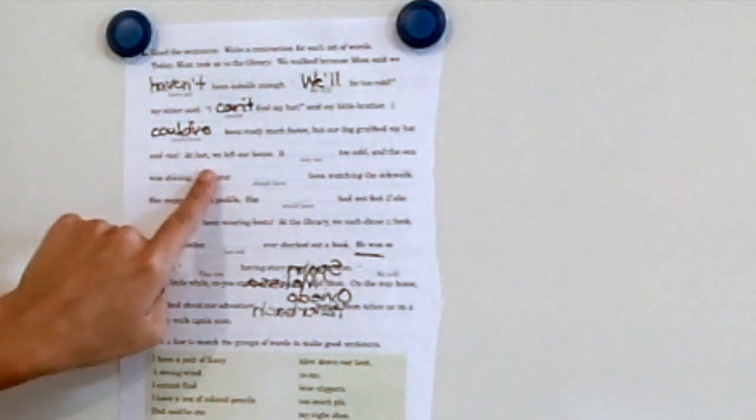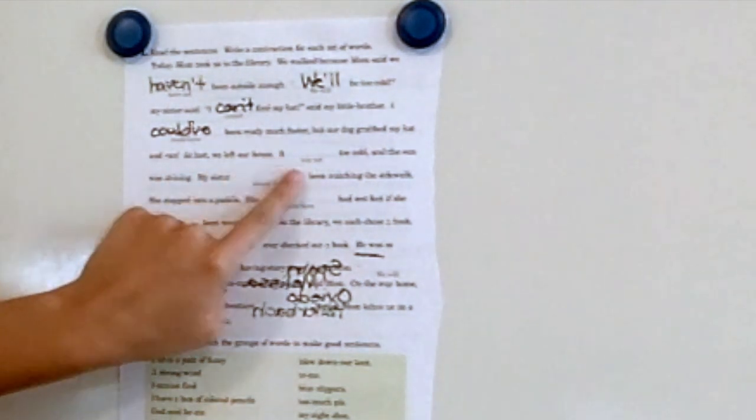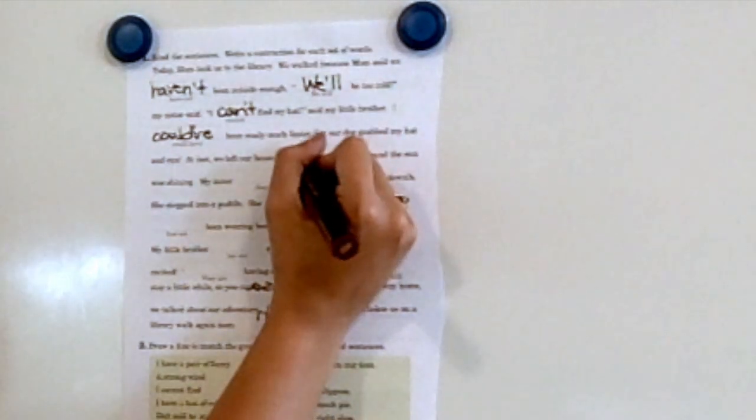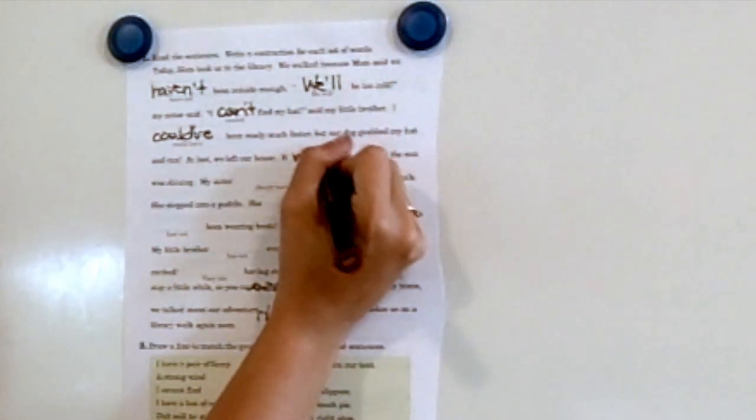At last, we left our house. It was not too cold, and the sun was shining. Instead of was not, it would be wasn't. Okay, good job. All right, now let's go to page 251 and complete question 1.